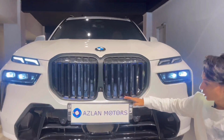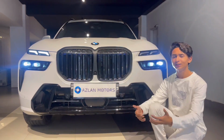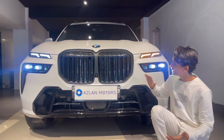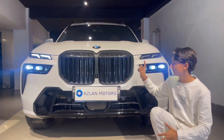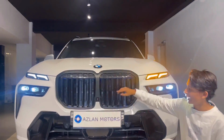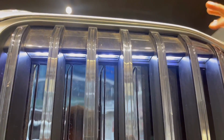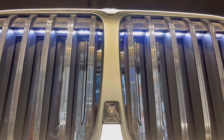If we come down, you have the number plate slot with Aslan Motors plate. It's open here so it can take enough ventilation for the radiators and the intercooler. And if the car needs cooling, it's going to automatically open the grills and automatically close the grills like it did now. And for the first time, it has LED lights on the grille. So at night, it looks so good, but it doesn't work while driving, but it works when the car is idling. So this is a good thing about new BMW grills.